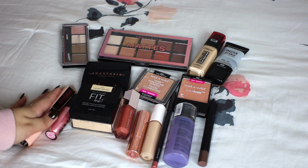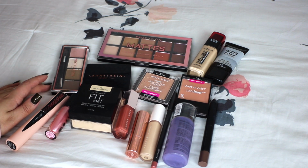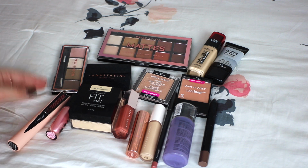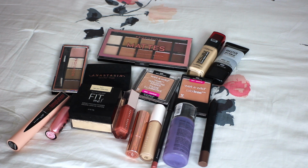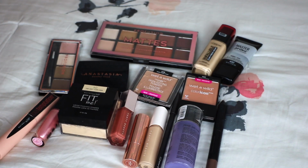Okay, so here are all the products that I'm bringing. Again, I am really proud of myself. I feel like a lot of the times when I pack, like I mentioned earlier, I just always overpack. If you knew me, I'm a chronic overpacker. I overpack my clothes, my makeup, my tools, everything.